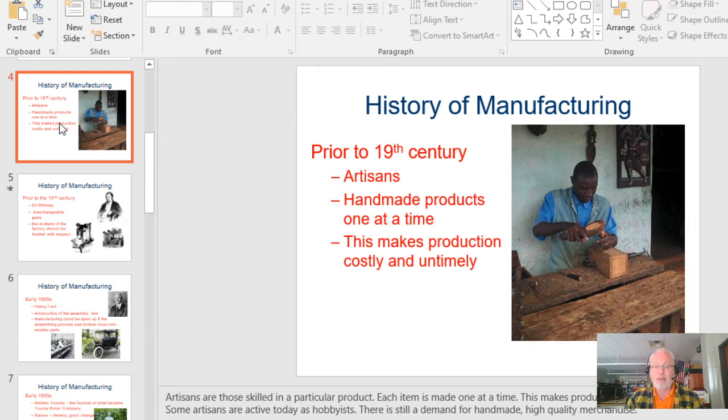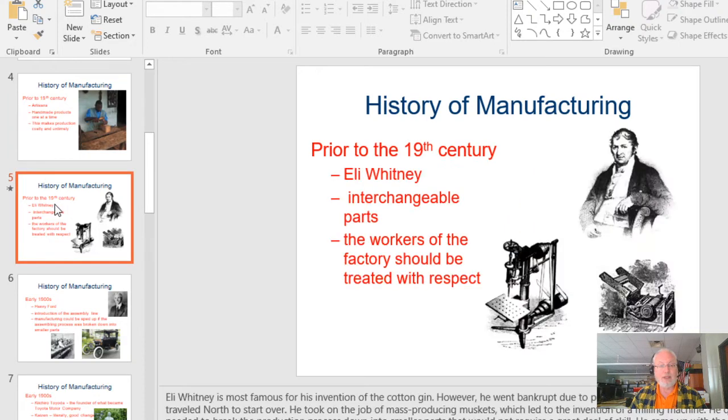For instance, at my own house, I just built a library table to use as a desk in my house, so that I can have my computers spaced out nicely. So that would be considered an artisan, even in today's day and age.